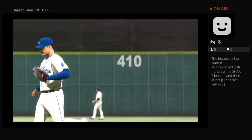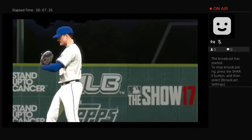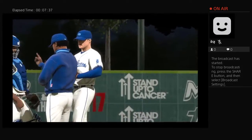Number 39 enters from the bullpen to do the pitching. Number 39.